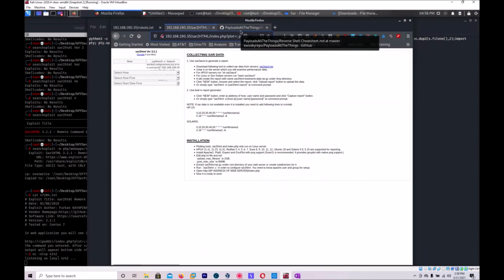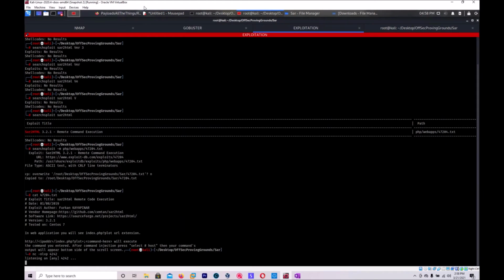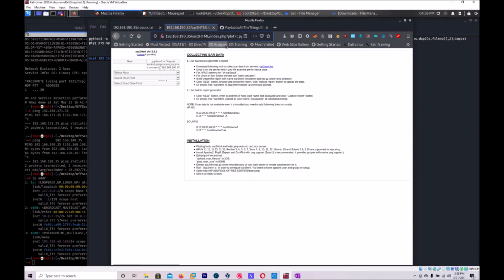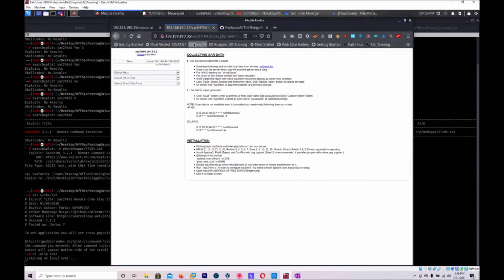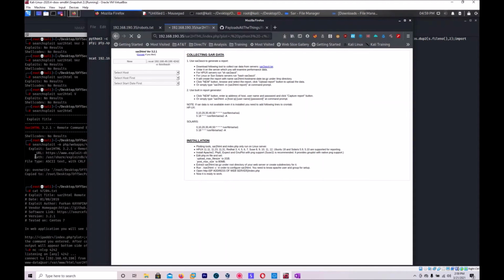So let's go back a step and go back to this payload here, cover our bases. Let's do that. Change that to that, and that to that. Now, let us see what happens. Let's run this one here. Find our little netcat path here, which is right there. Okay, so that one fails. Let's try this one. Ah, Excelsior! There we are.